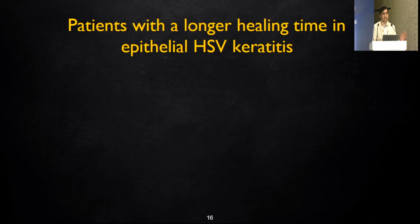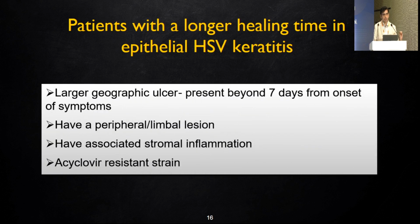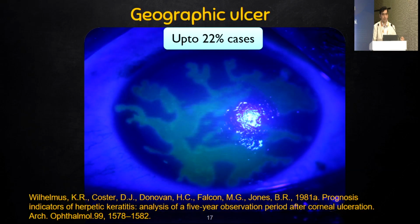Patients with a longer healing time in epithelial HSV keratitis are the patients who have a large geographic ulcer or a limbal lesion, because there is more inflammation in limbal lesions. Also patients who have associated stromal inflammation. There are many patients of HSV epithelial keratitis who will present with stromal infiltration as well.